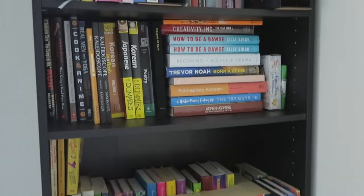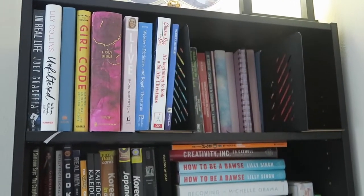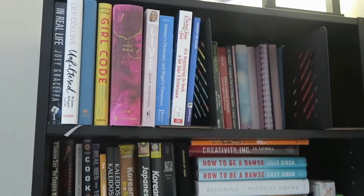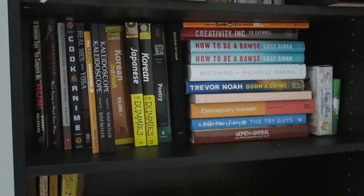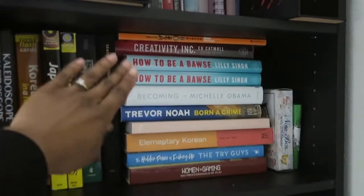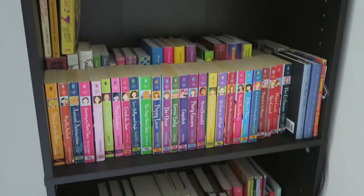And then so far up here, you have all my journals that were able to fit. Nonfiction books like Chicken Soup for the Soul, my Bible, stuff like that. Here's also some more of my nonfiction books, some study materials. Like I said, I had to stack these this way so that they would be able to fit. Here is all of my fiction books.